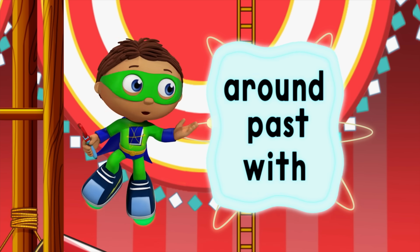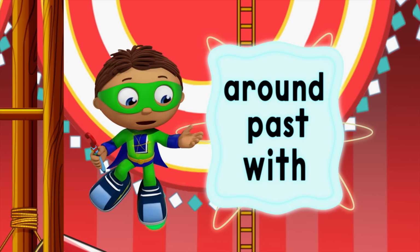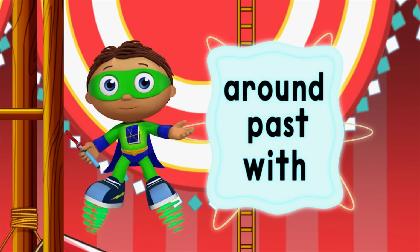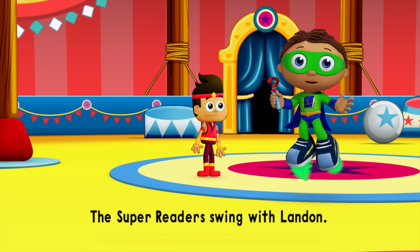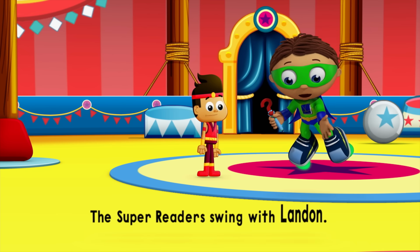Which word will help Landon swing on the trapeze? Should we swing around Landon, past Landon, or with Landon? Let's try with. Tap. Let's read our new sentence. The Super Readers swing with Landon.